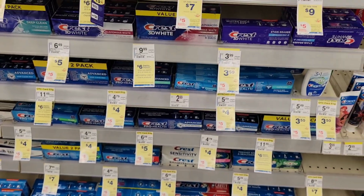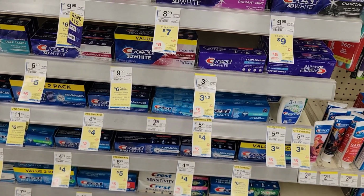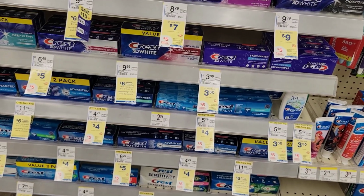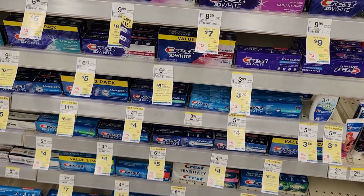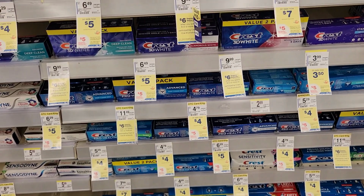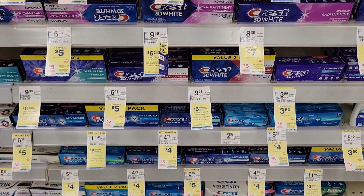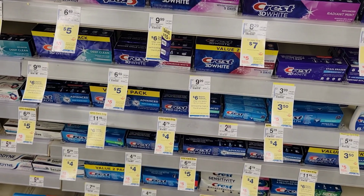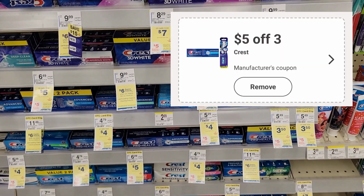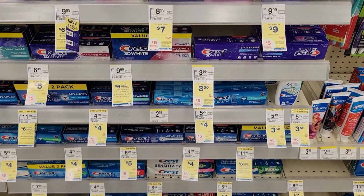To finish out my spend $30, get $10, I decided to go ahead and pick up these Crests that are on sale for $4 a piece. These are also on promotion for buy 3, earn $5 in register rewards, and it does include products of other varying price points, so just make sure that you're keeping your promotions straight and completing each promotion individually. So the 3 of them will total me $12. There is a $5 off 3 digital coupon.